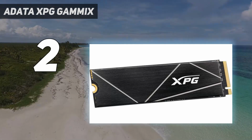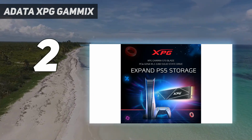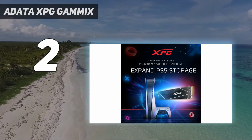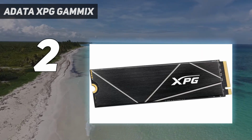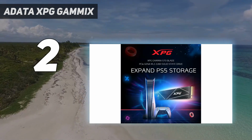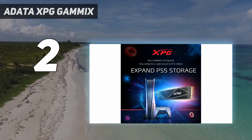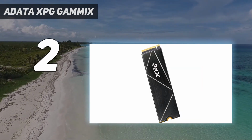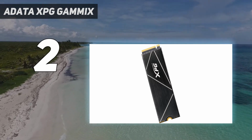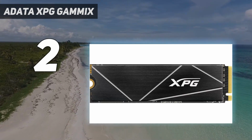Performance is the most important factor with any SSD for PS5, and the Adata XPG Gammix S70 Blade is no slouch where speed is concerned. We were impressed to see some top-end games like Horizon Forbidden West and Death Stranding Director's Cut loading faster on this PS5 SSD than when played on the console's native storage. If you're on a tight budget, we think that the 1TB model is a hard value to beat given just how fast it is.